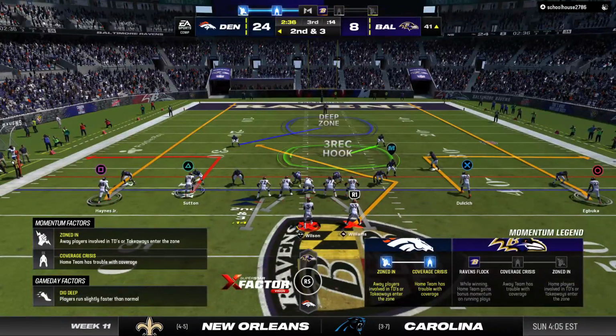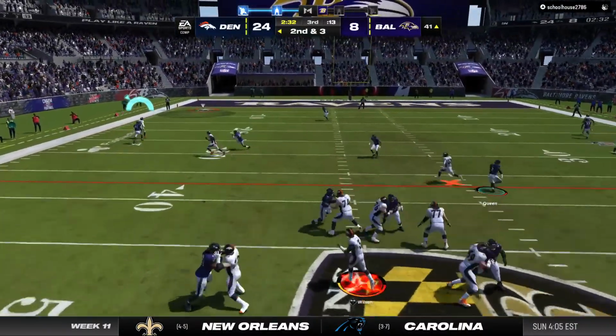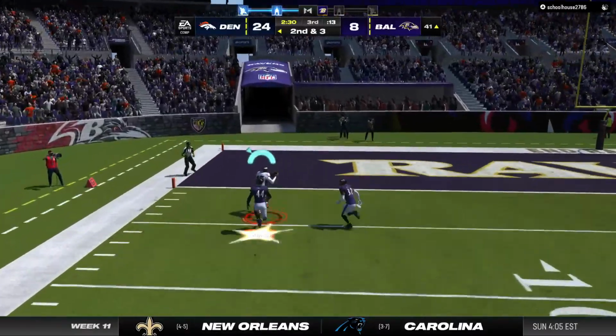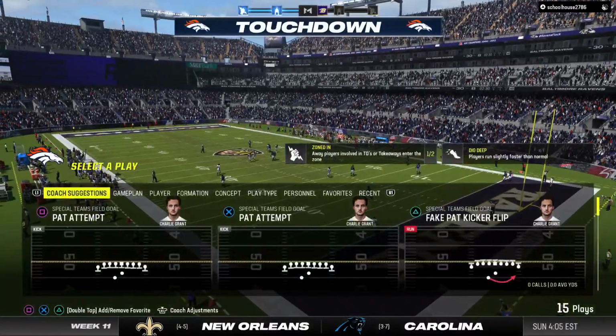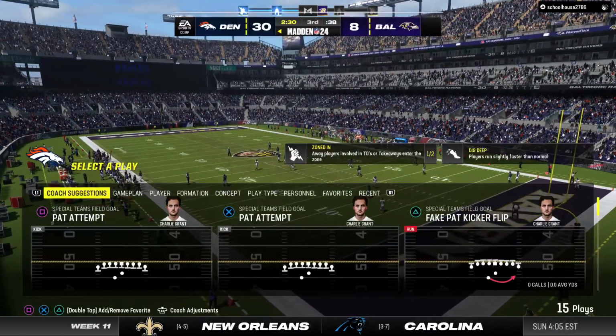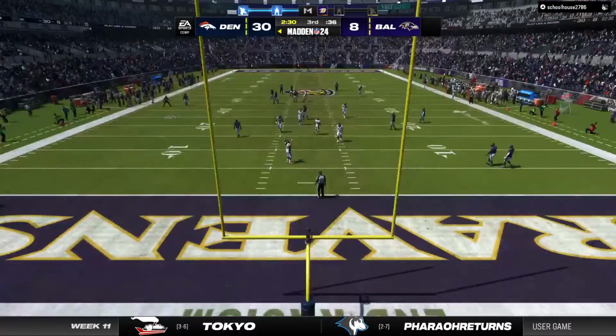Now it's Wilson. He sets to fire deep. Touchdown! Making a hat trick for Russell Wilson. 3 touchdown passes now. And the Broncos are able to add on to that lead.